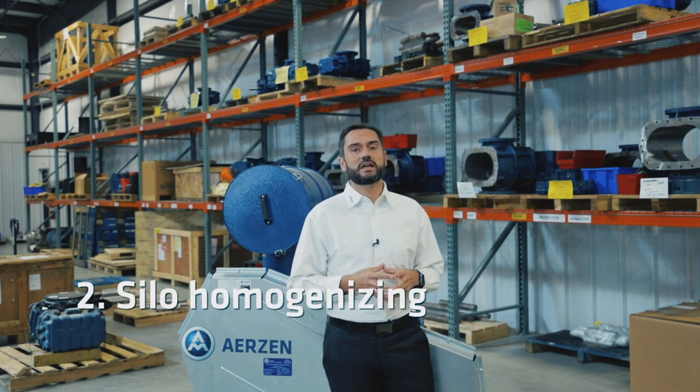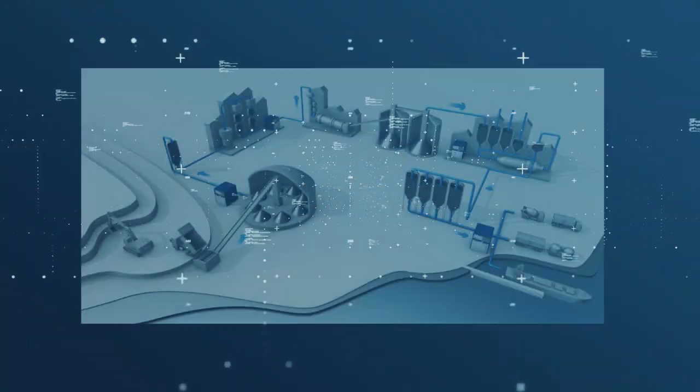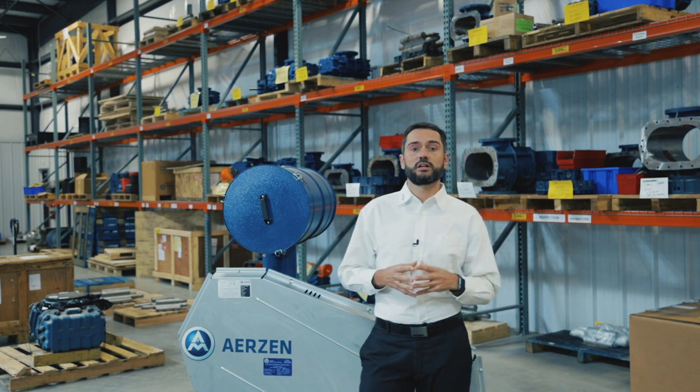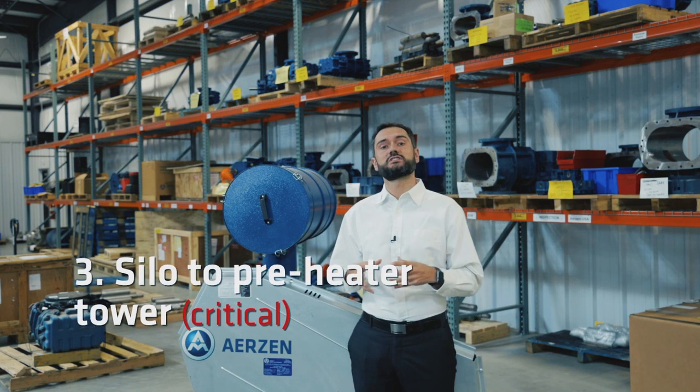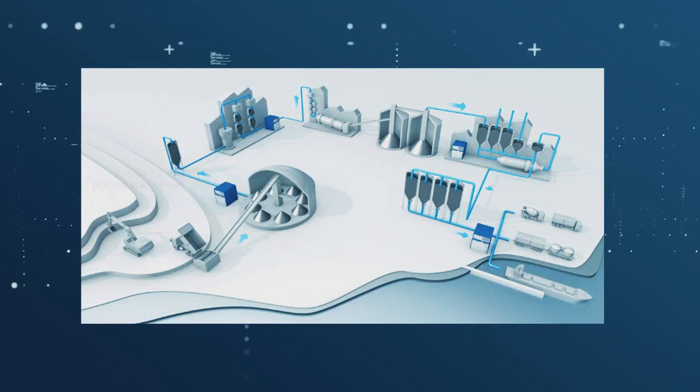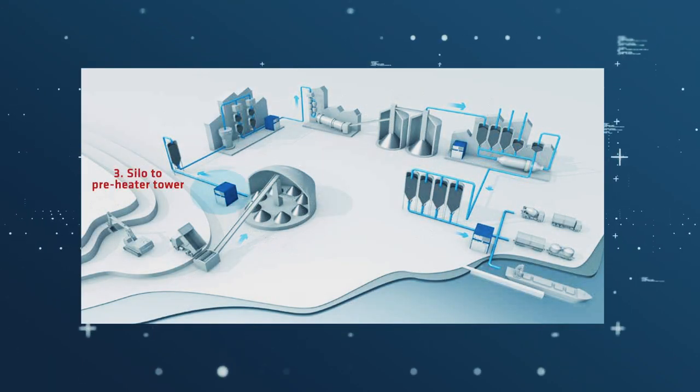Second application will be silo homogenizing. That's very important because when you add the correct materials, you get the perfect mix to have a high quality raw material for the production of cement. The third application related to raw material will be pneumatic conveying from the silo to the preheater tower, if there's one available, or directly to the kiln, depending on the technology used in the cement plant.